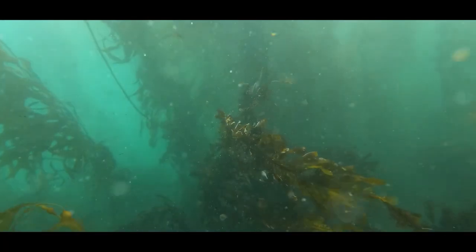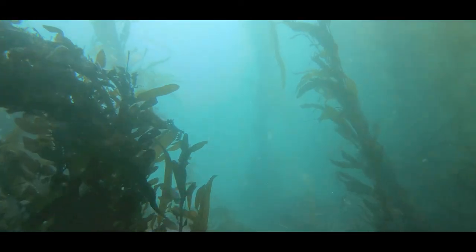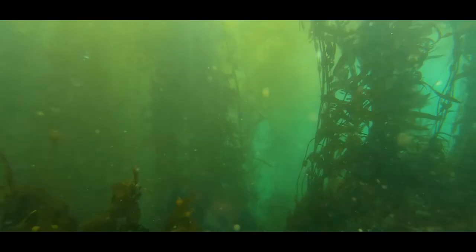I also noticed there aren't many fish here. I see a couple sargo sea bream here and there, which are silver with a black vertical stripe, and I occasionally see bright orange Garibaldi damselfish.